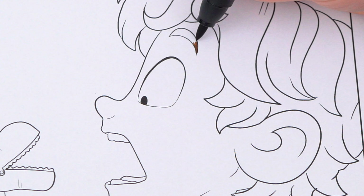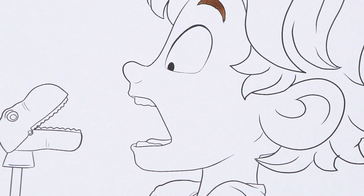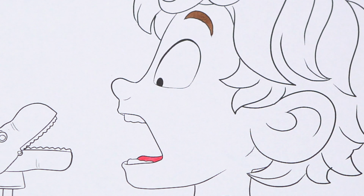Today I'm gonna color this picture of Aaron. Let's start on his face first. His eyes are black with brown eyebrows. And his tongue is pink. His skin is peach.